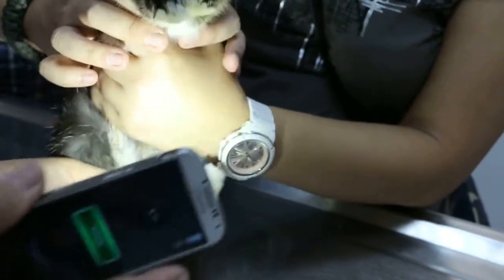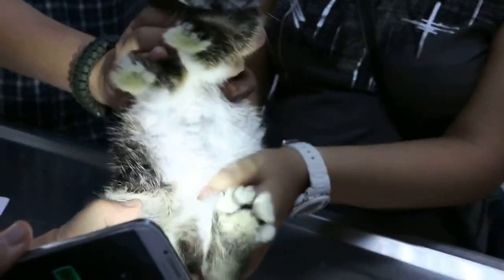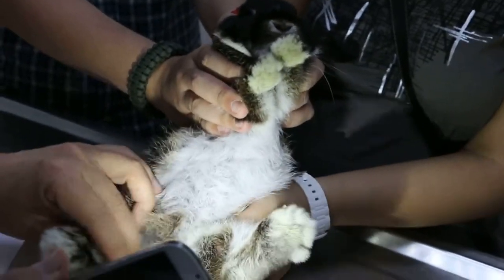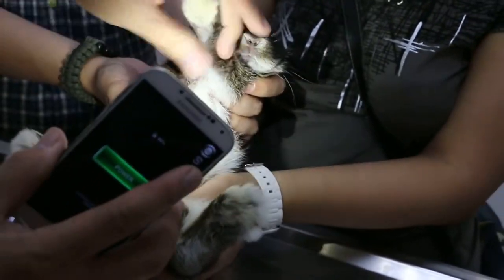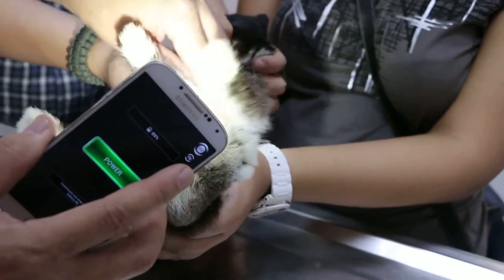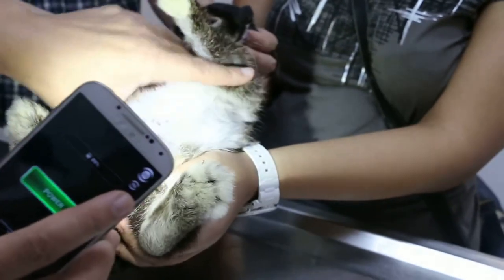Okay, turn him upside down. So see his belly. A bit down. I'll put your hand off first. And see, this one is beautiful, not even a patch of hair loss. So check for ringworms, mites, armpits, the other armpit. Then check the neck. And you can't believe it, this is quite well maintained.